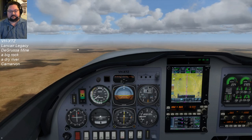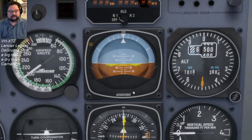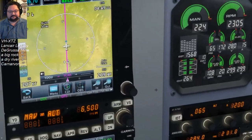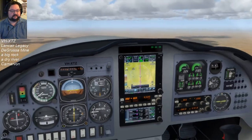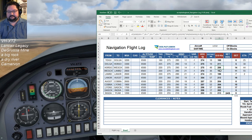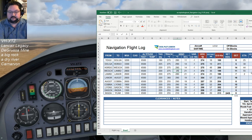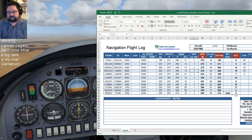So far the time's doing pretty good. Right on the 220 and 207. It reckons 206. I'm going to extend this wind to 90 at 14 up to here because we're still at 207 knots.